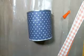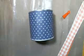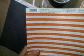Let me see. This polka dot paper, oh, wow. Let me just go back for a second. I know I'm a little scatterbrained. Once again, I'm using the Authentique collection. I believe it's the Abroad collection. I've been calling it Anchored, but I've been told it's the Abroad collection. At any rate, it's got a nautical theme to it, kind of, sort of.